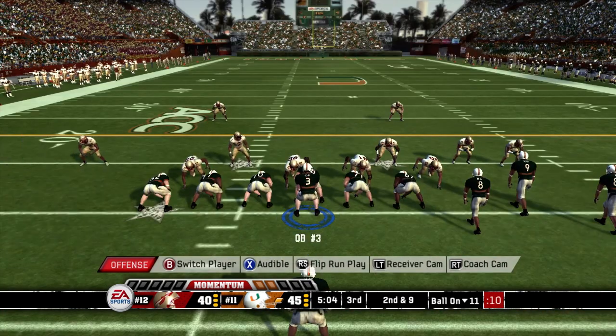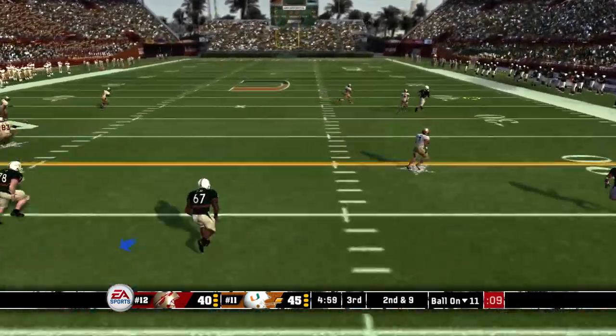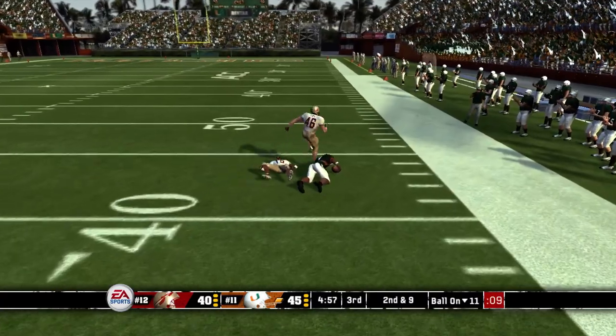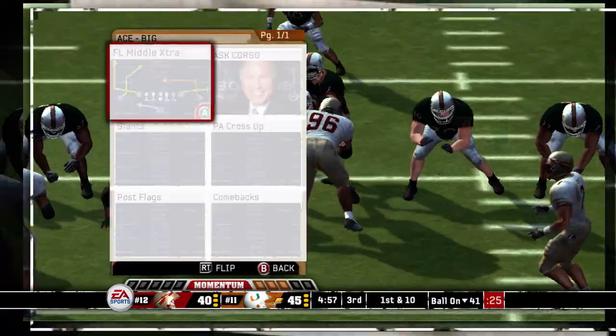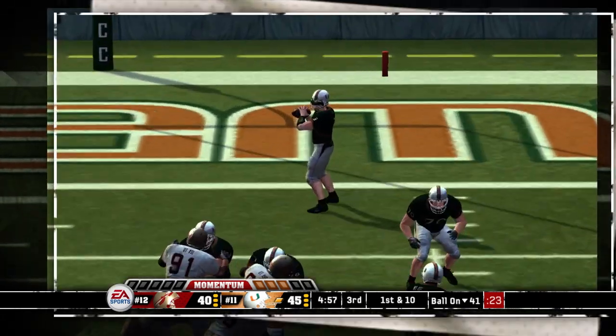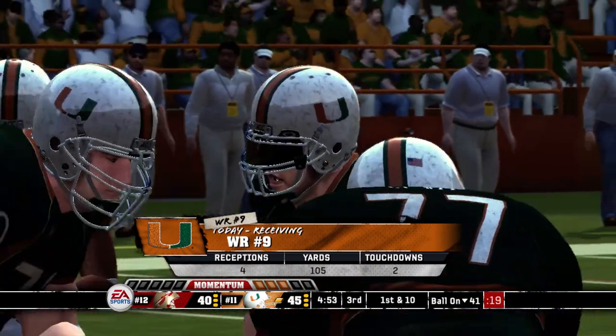The Hurricanes come out in the ace formation, drop back to pass. Looks, throws it out there, and he got it! Nice catch by the receiver. That reception put him over the century mark for the day. This receiver is the real deal. He's a great playmaker.